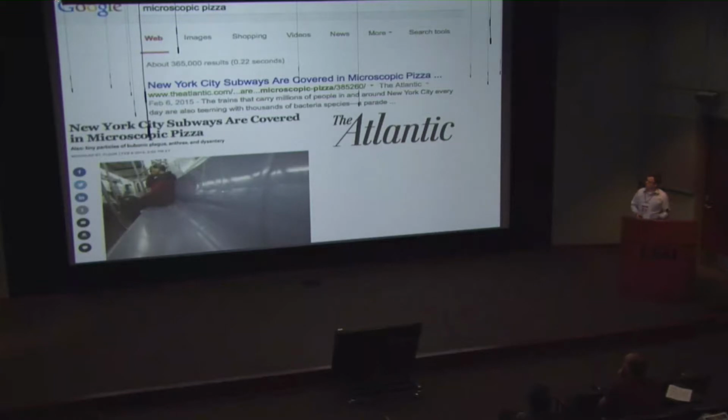So of the things we did find, if you Google now microscopic pizza, this will be the first hit, is that some reporters said that the subways are covered in microscopic pizza, or Enterococcus italicus, which is not necessarily wrong, it's just not really true either. So I like this headline.